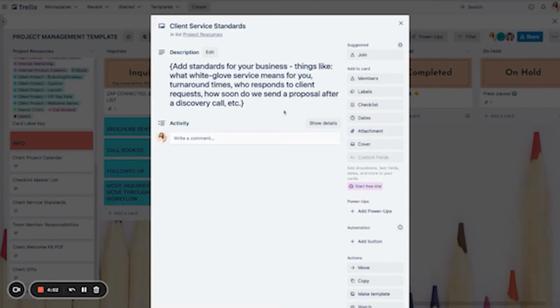The client service standards. This is for our team, just a reminder of what our standards and guidelines are, and what things we need to follow every single time.